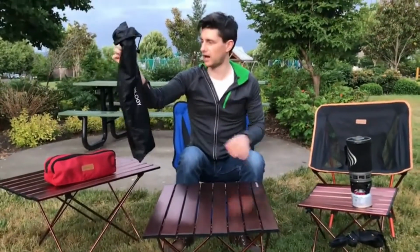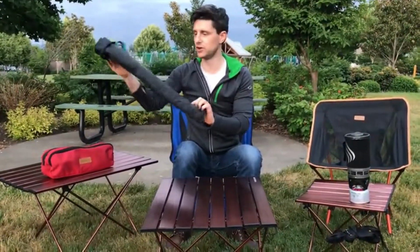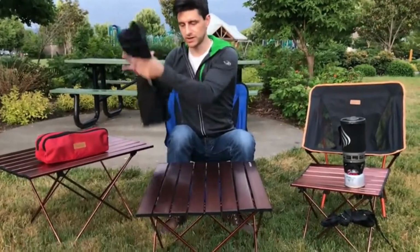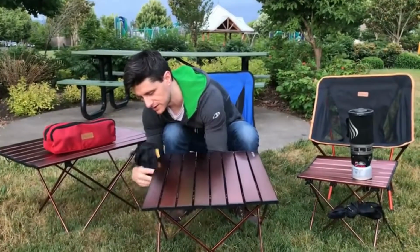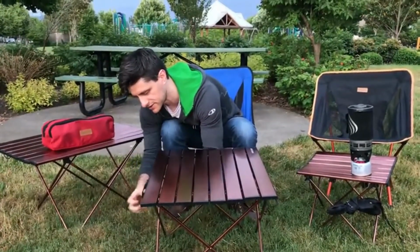If you're on the beach or having a picnic, you don't want your bag to blow away in the wind. So if you want, you can just take this pouch that the bag comes in and just tie a knot on the leg just so you don't lose it.